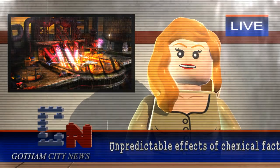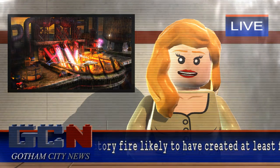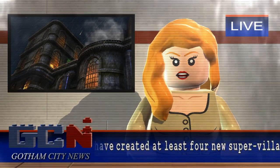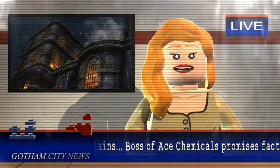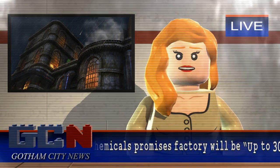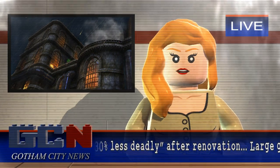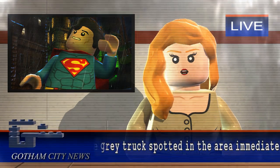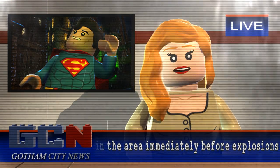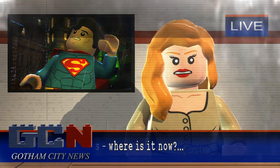With chaos on the streets and supervillains running wild, the last thing Gotham citizens needed... Where's the rest of the Justice League when you need them? Which rocked nearby apartment blocks, dramatically lowering residential property prices in the area. Superman was on hand to deal with the fire. The motive behind what looks like a deliberate act of sabotage.